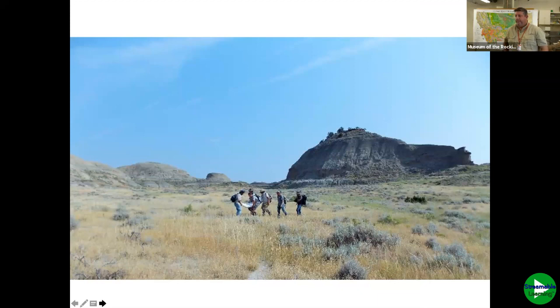Then, of course, some of these bones are quite large. The femur, the leg bone that we collected, was about 4 feet long. So once they are plastered up, we have to hike them out of the field. Here you see a bunch of our Montana State University students hiking one of the limb bones out of the field. You see the outcrops in the back. Again, that's more Hell Creek Formation. That's all very fossiliferous, meaning there are lots of fossils coming out of that formation all over the place.